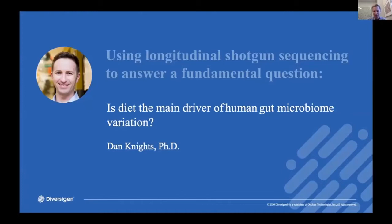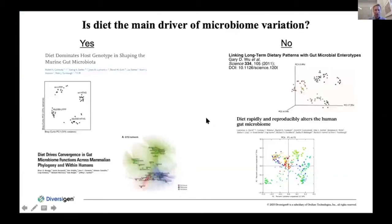And I'm going to focus in on this biological question as kind of an example case. Is diet the main driver of human gut microbiome variation? And there actually is some conflicting evidence about this. So, there are a number of studies showing that diet has a huge effect, that trumps genetics, when you look at some animal studies. But when you do dietary interventions in people, even if it's a very extreme dietary intervention, people generally tend to stay in their own little microbiome cloud. So, it's not actually clear what the right answer to this question is, and we'll try to get to the bottom of it.